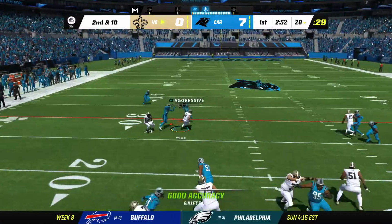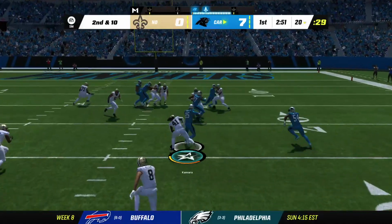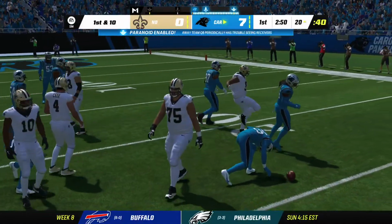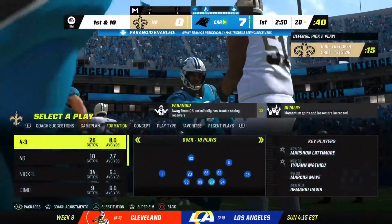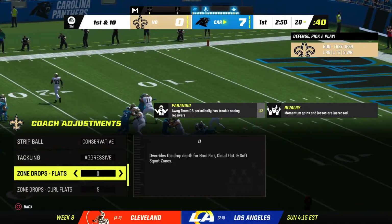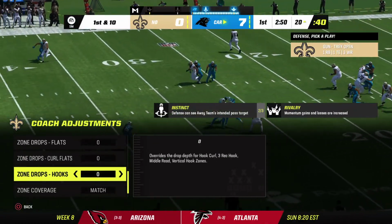Working from the gun, it's Carr. Oh, that's into a sea of bodies, and it's intercepted. Xavier Woods with a pick. And the Panthers are going to take possession of the football. And they'll take possession already in the red zone and in a great spot to add points to the scoreboard.